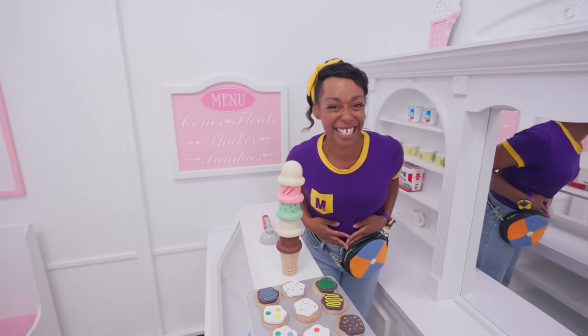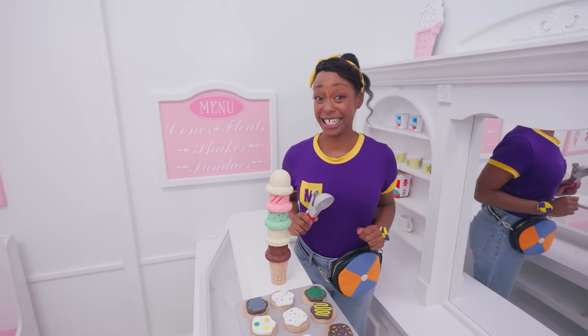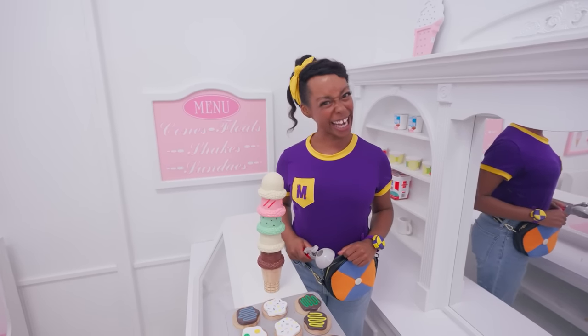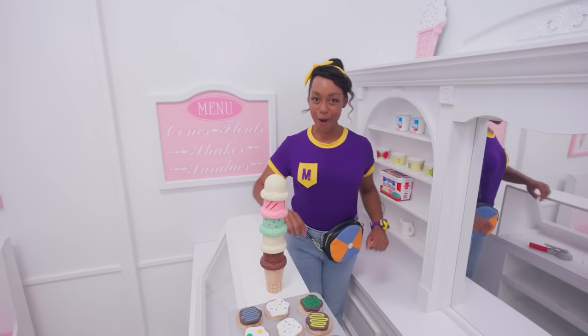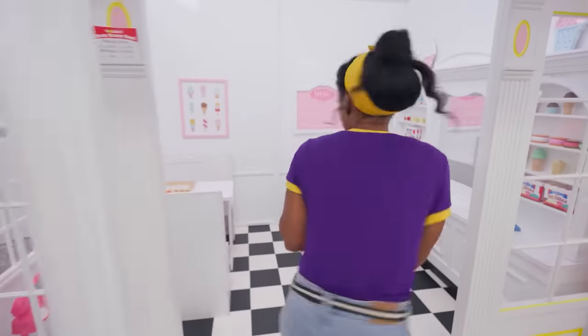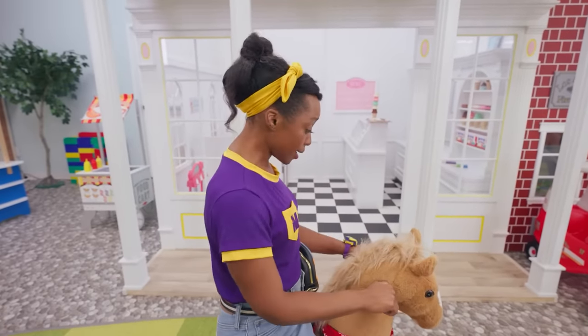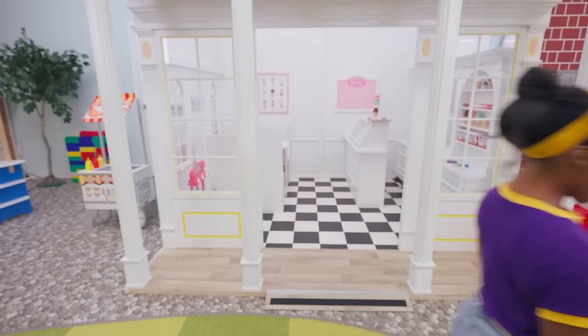I love being an ice cream maker. I love scooping ice cream and tasting it too. Hey, I'm pretty good at it. Okay, let's see what other jobs we can do. Oh, don't forget Popsicle. Hello, Popsicle. Are you ready? Are you set? Go!